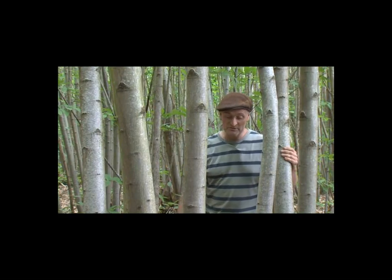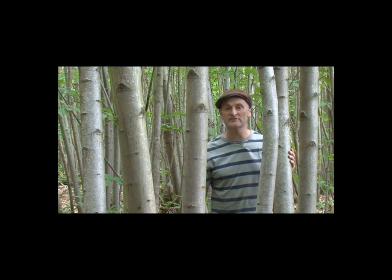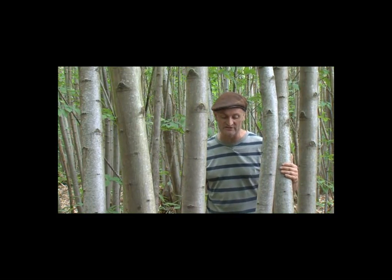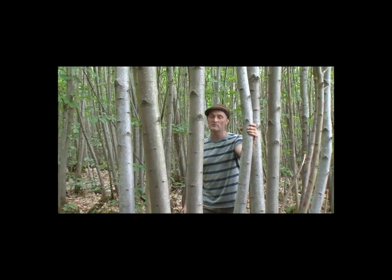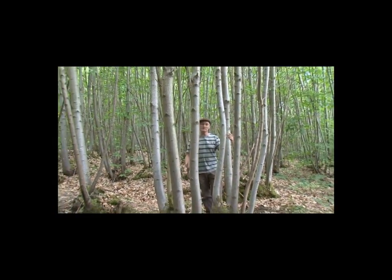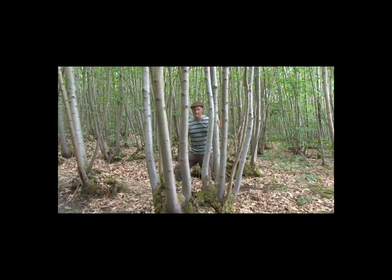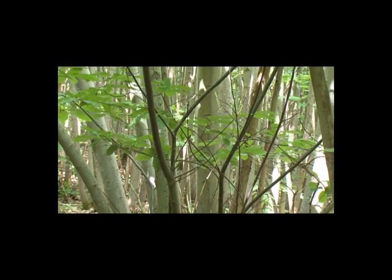This is sweet chestnut coppice. And coppicing is the process whereby we cut down a broadleaf tree during the winter months when it's dormant and the sap has gone back towards the roots. And when spring comes, it reshoots, and over a number of years it grows these poles. And these poles are then harvested when we need them for various uses, from craft work through to building work. And the process of coppicing can go on continuously for hundreds of years.